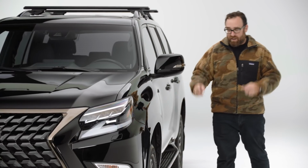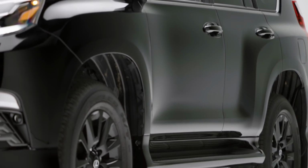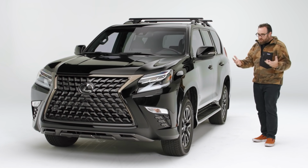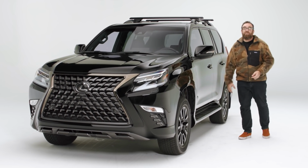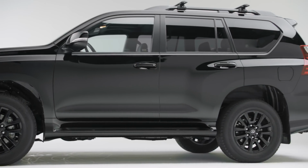Coming down the side, yes, this looks like a very capable SUV. Guess what? It is. Love the wheels. The tires are actually pretty good. And from this angle, all I'm seeing is like, oh yeah, I can unbolt this, I could pull the running boards off, and I'd have that much more ground clearance, which would be awesome. It's just a classic SUV.